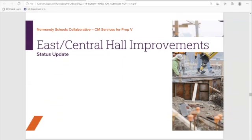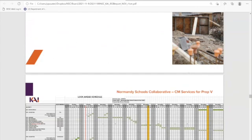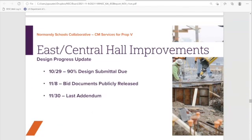Moving on to East and Central, that's the next project that's currently in the bidding phase now. I show you this only to tell you that there's a lot of moving parts on East and Central right now. I'll go through them in a little bit more detail. The design phase is about 90% done. They owe us documents. We actually pushed the documents from 11/8 to 11/15 to give them a little more time. So we'll push the addendum date as well. These dates are a little out of date.